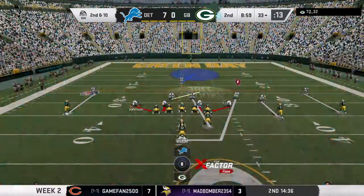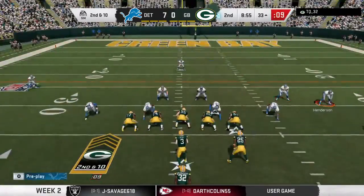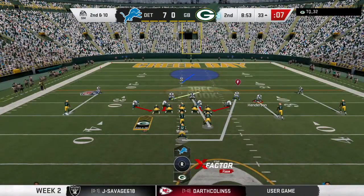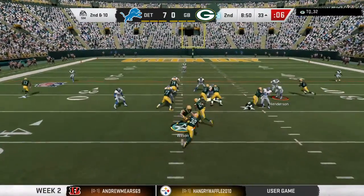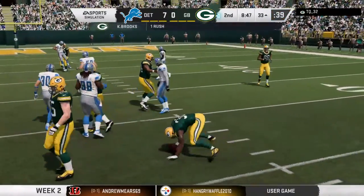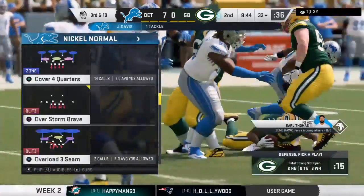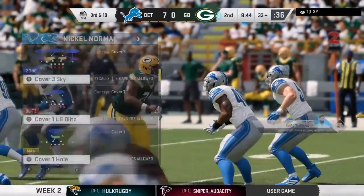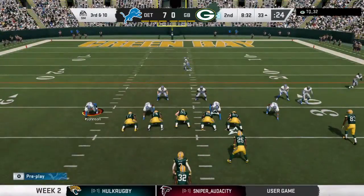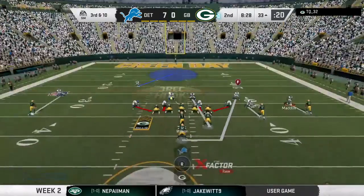Officially nothing on that last run. They'll try again, 2nd and 10. And he'll give it here to his running back. And again, he's going to be stopped up right at the line of scrimmage. Back-to-back stops make it 3rd and 10. 2 runs for a net gain of nothing. Now here's 3rd and 10. Big series right here, so we got to step it up.